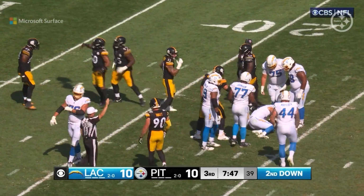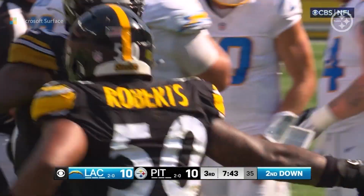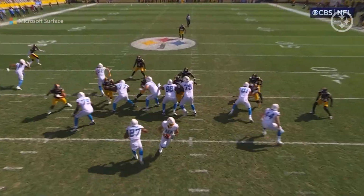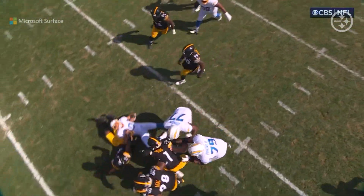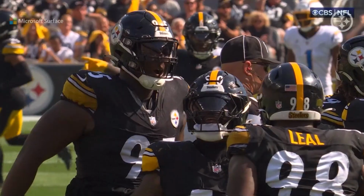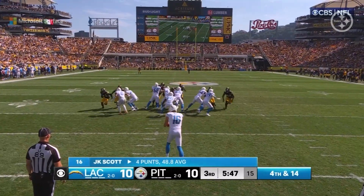And then here is the last time we see Justin Herbert. That was a sack by Landon Roberts. And as you can see, Herbert definitely in pain, not able to fully walk off the field, a little bit of a limp there. They definitely tried to have the trainers work with him and see what was going to happen. But eventually Jim Harbaugh pulling him and putting Tyler Heinicke in. But first, let's listen to Coach Tomlin after the game talking about his defense.